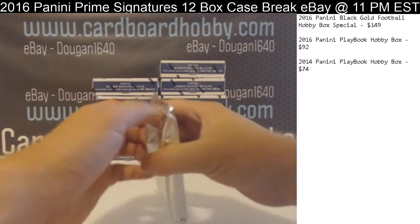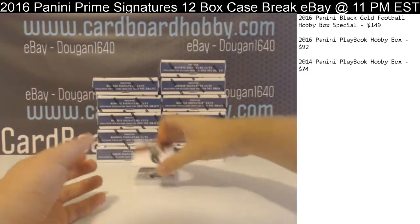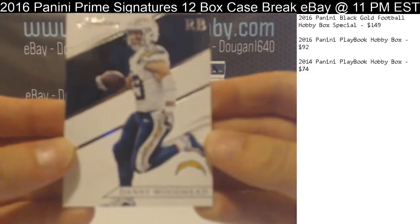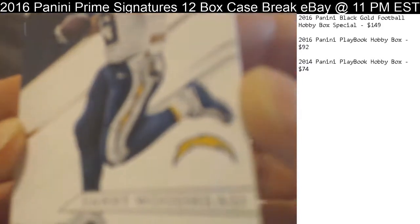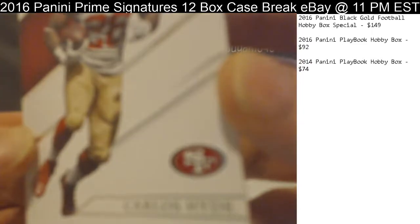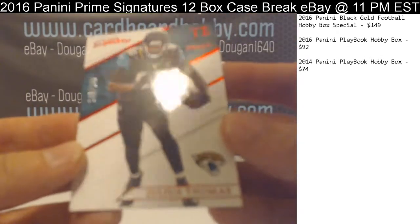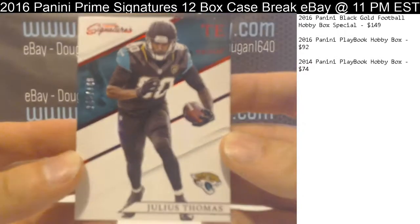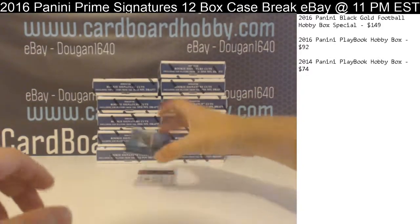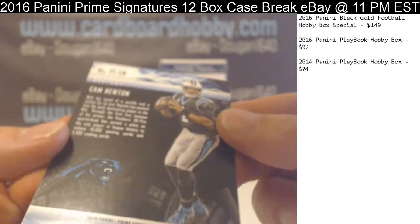All right, box one, pack one. AJ Green. Danny Woodhead, Chargers. Carlos Hyde for your Niners. All right, camera, let's go. We got a Julius Thomas 145 out of 149 proof for your Jags. Prime Timers, Cam Newton insert, 5 out of 100.